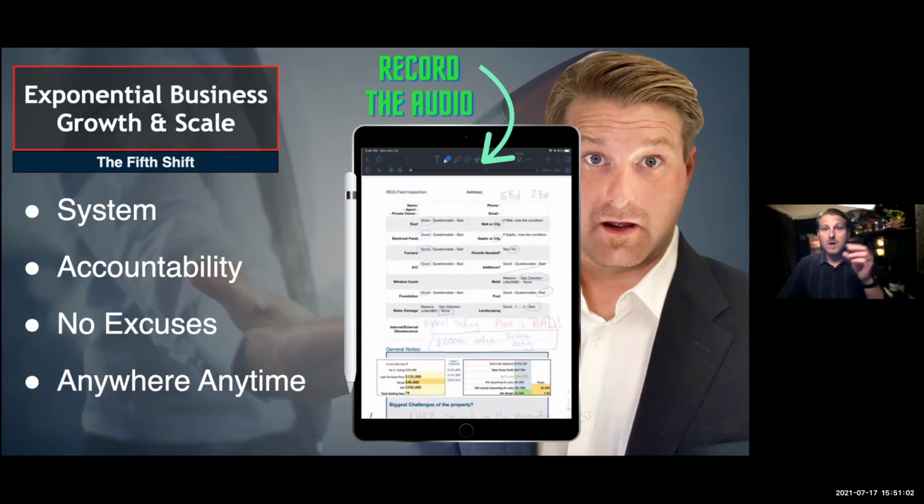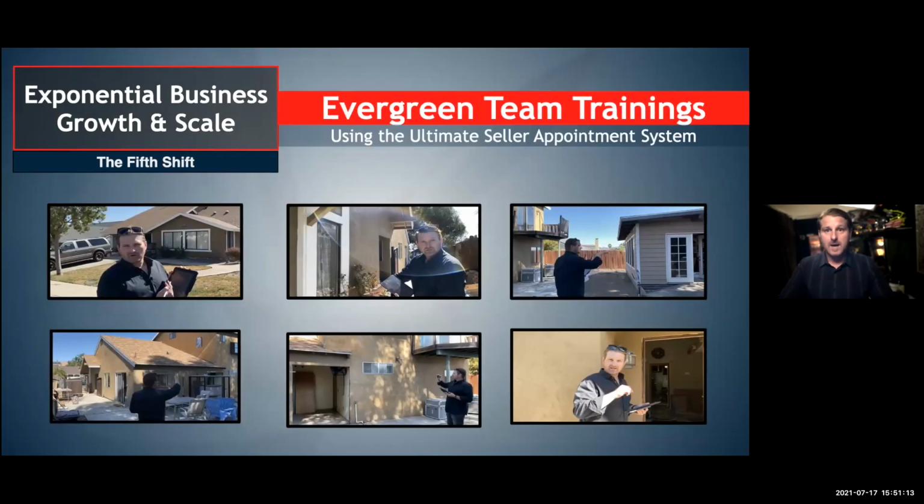This is where we can now move anytime, anywhere. We can update our comps. We can update our purchase and sale agreement. We can do all of that right out in the field. This is where it really matters, right?